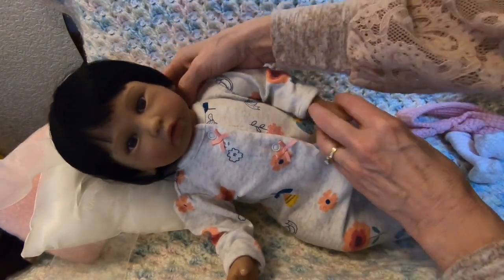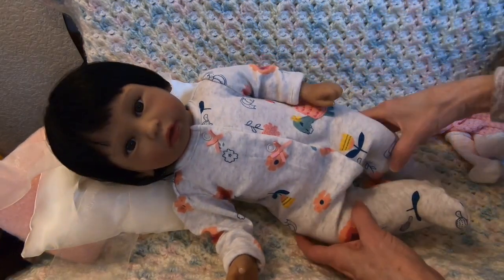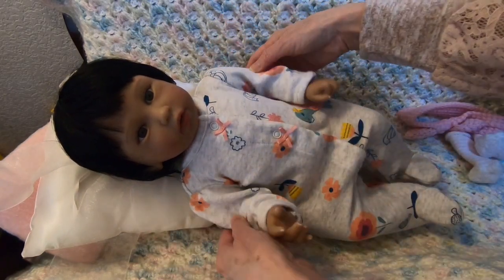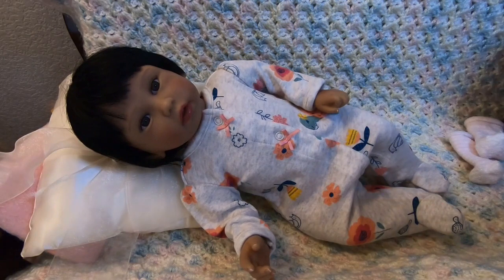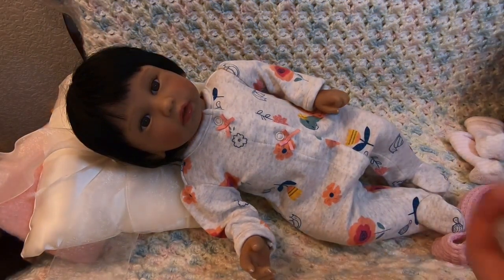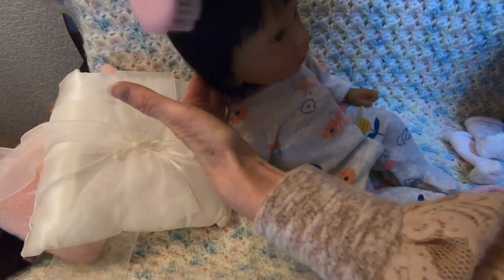But they do. Isn't this cute? So cute. And it fits her just right. Yes, it does. Very, very sweet. Maybe I'll put the headband back on her, but I think I'll brush her hair a little bit. Just a tad here.